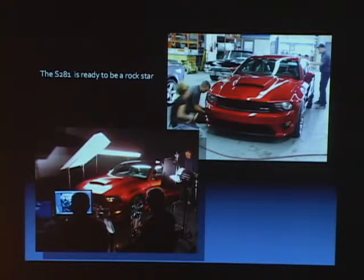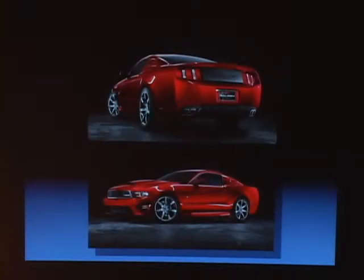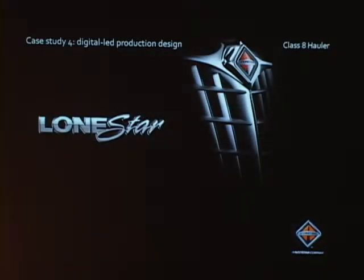Now this car is ready to be photographed. I think this car had 18 coats of paint on it. My son and I saw it at the Detroit Auto Show, and these photos don't do it justice. Another photo.